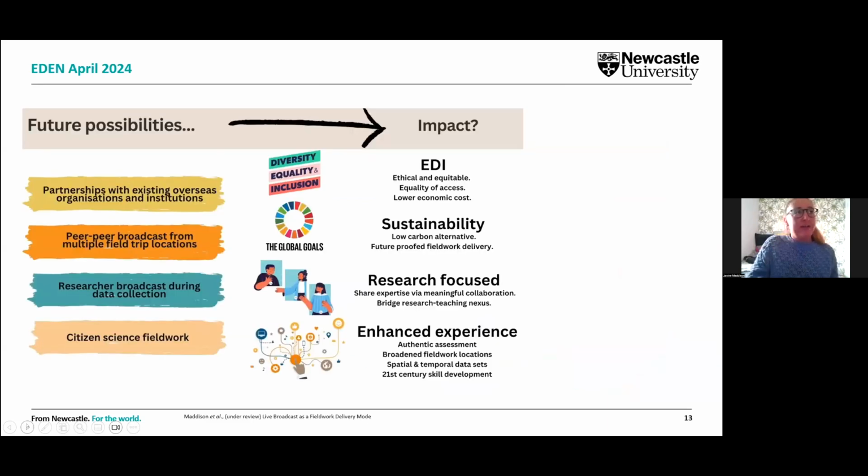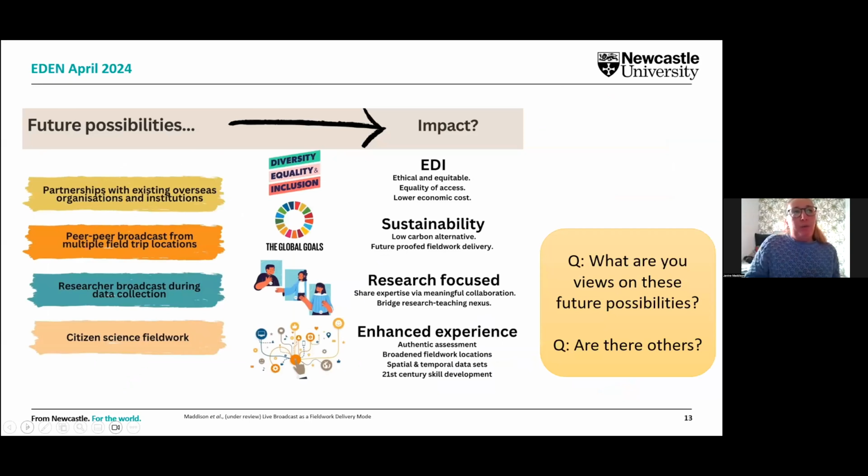So the last thing that I'm going to leave you on is part of this. We were also asking the placement students what value they saw in live fieldwork broadcasts, and where else they would like to see live fieldwork broadcasts being used. They were sharing some of the future possibilities and the potential impact that this would have. They saw value in partnership work with overseas organisations. They saw value in perhaps the overseas field trip, where students have to make a choice about where they go. Actually, could we link those up?